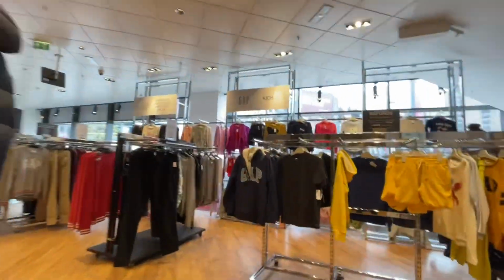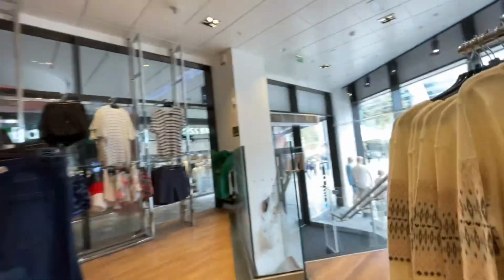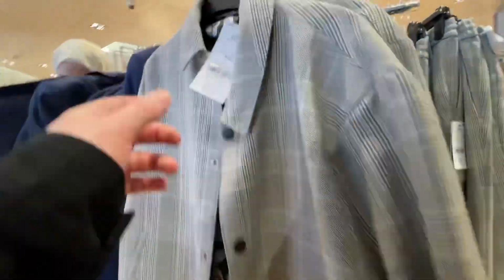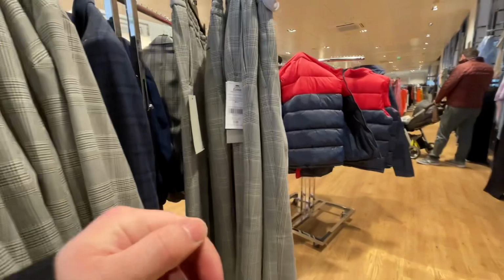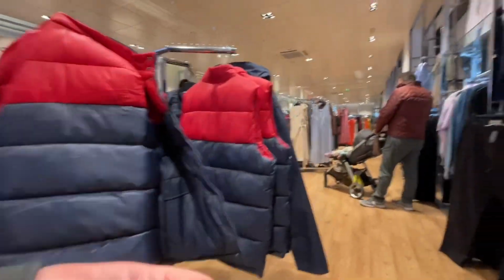Now, I was a bit disappointed with this. They did have a Gap section, but they didn't actually have any menswear in the Gap section, which was a bit disappointing, because I was hoping to see that. But they had this 48 jacket and trouser set here, which is quite nice. So that was the outlet centre. As you can see, it's not particularly big.